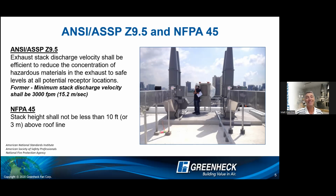Now, ANSI Z9.5, also ASSP, and again, those acronyms are here, has to do with the discharge velocity. Over the years, that was as simple as maintain 3,000 feet per minute. But as of this last March, ANSI Z9.5 has changed, and they've removed that minimum discharge velocity.